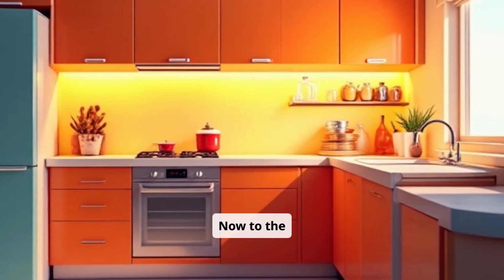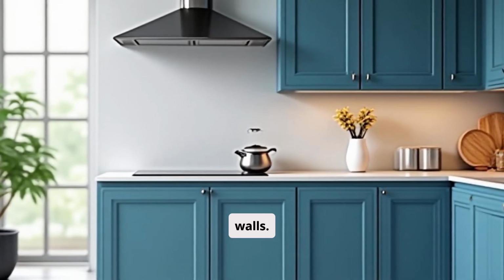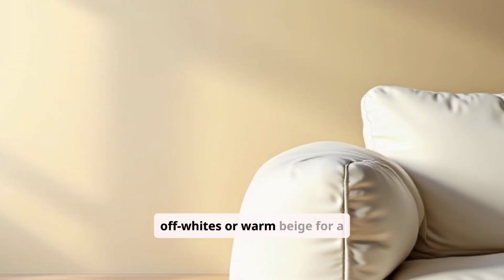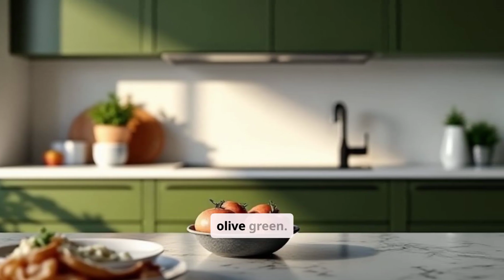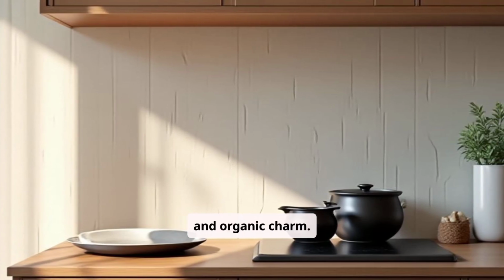Now to the kitchen. 2026 kitchens are craving color. Dusty blue is making a huge comeback for cabinets and walls. It adds a classic feel without being too traditional. Pair it with creamy off-whites or warm beige for a clean yet cozy look. Another kitchen favorite, olive green. It's perfect for lower cabinets or a full-feature wall. It adds depth and organic charm.